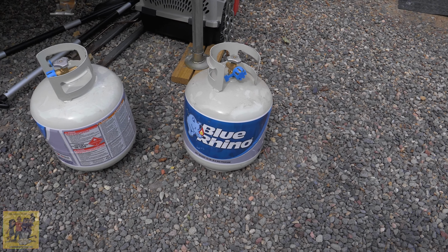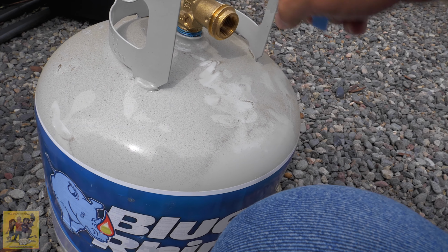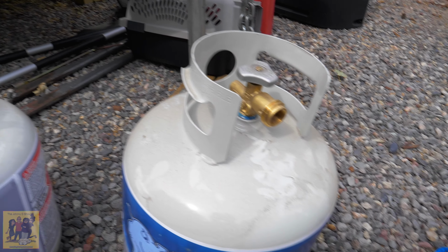I have to say the ones I got from Fareway that I traded in didn't look like they were the best quality. They were pretty rough looking. So I traded those in here at True Value. They had the Rhino tanks, the Blue Rhino. These seem to be a bit better quality than the ones that I traded for in Iowa. So I'm gonna see how these do and see if they still leak.